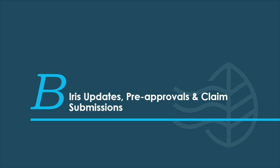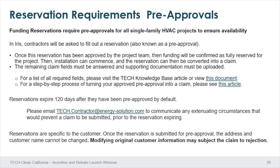Section B has us exploring IRIS updates, pre-approvals, and claim submissions. New to this program rollout is the reservation requirement. Pre-approved reservations are a requirement for all single family HVAC projects. When you have sold the job and gathered all required information necessary in creating a claim reservation, start that process in IRIS to ensure that the project will be pre-approved for funding while funding is available. Reservations expire 120 days after they have been pre-approved.